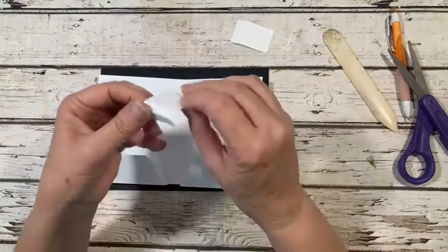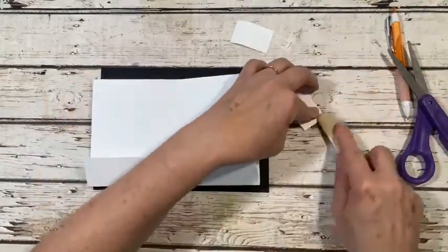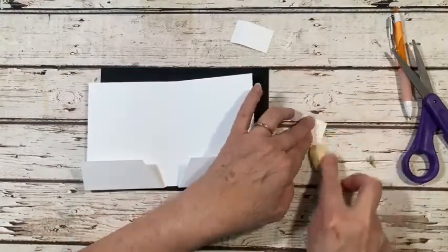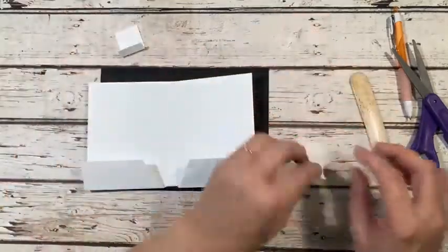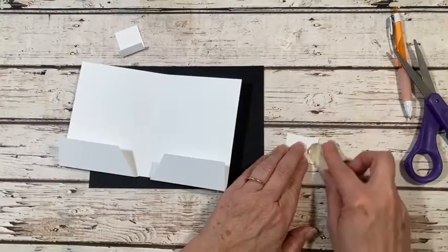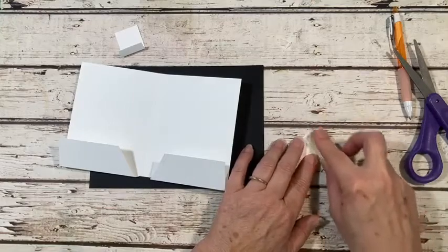So I just folded those on our little score lines. I'm going to burnish them or crease them, however you want to say it. So remember, this is your box and your gift box, so you don't have to do the tabs at all. You can do without them or use them, but I'm going to use them. And then just like so.